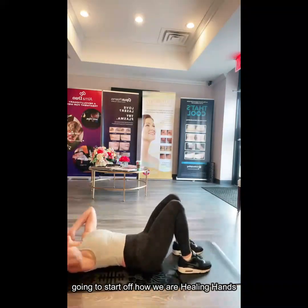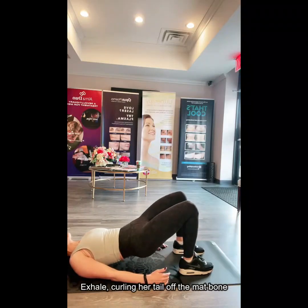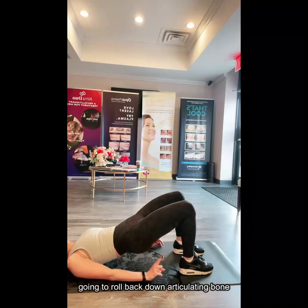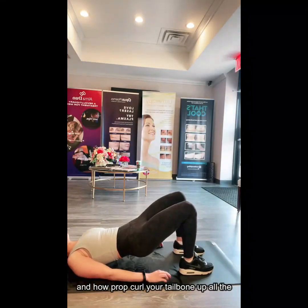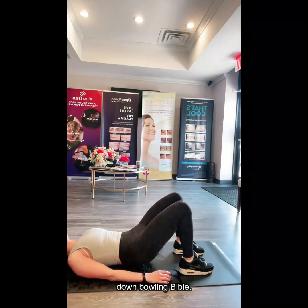You're going to start off how we are on our back, knees pointed to the ceiling, hands long at your sides. Inhale to prep, exhale, curl your tail off the mat, bone by bone, extend up until you're on your shoulder blades. You could press your legs out, and you're going to roll back down, articulating bone by bone on the spine, till you come back down to the mat. Inhale, prep, curl your tailbone up, all the way up to your shoulder blades. Press out, and then come down bone by bone.